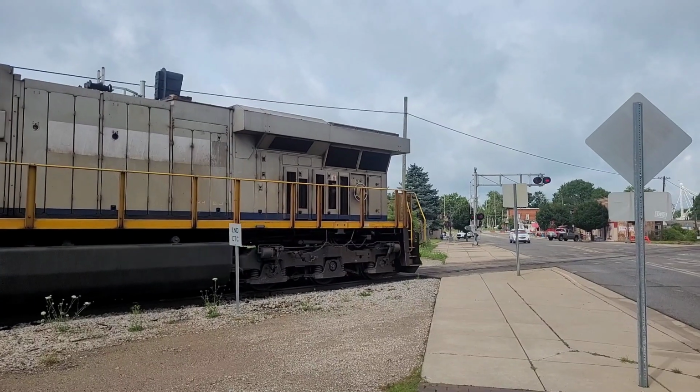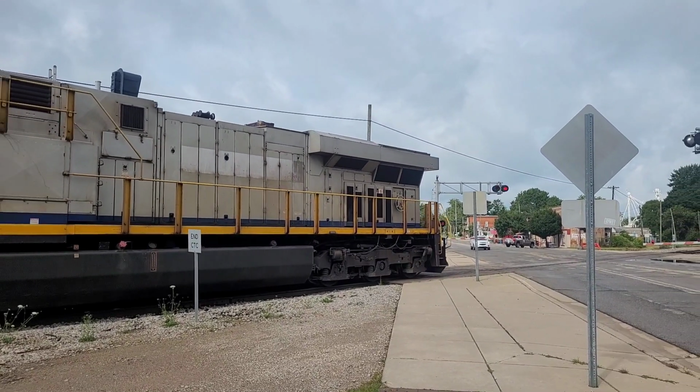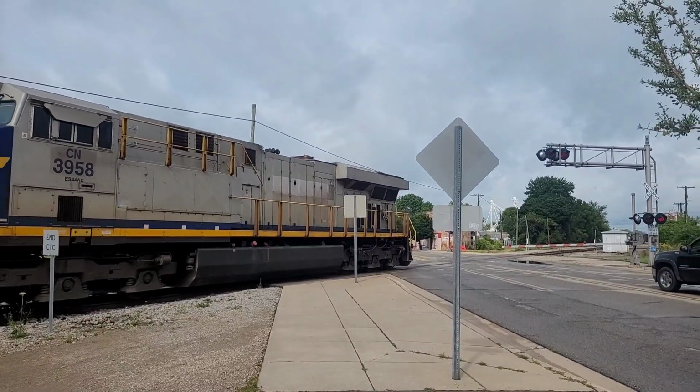I'm not quite sure what that bell is in the background. I think it has something to do with the onboard phone. At any rate, we had to say goodbye to these two locomotives as they backed into Durand Yard to be connected to a consist in there.